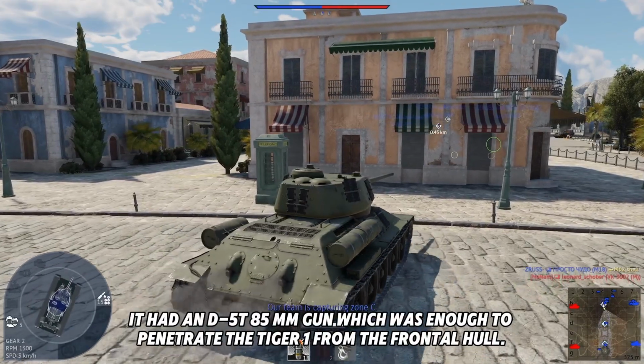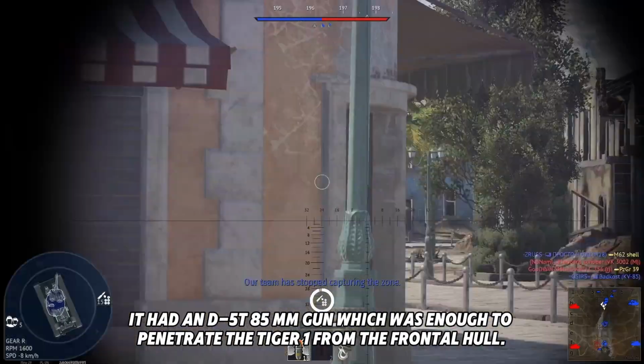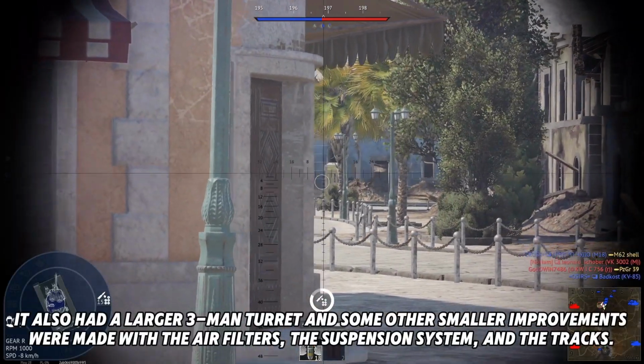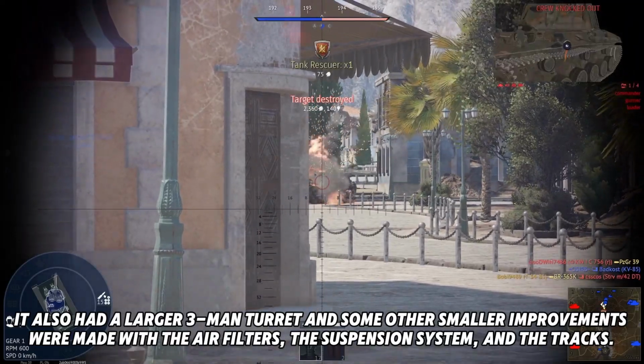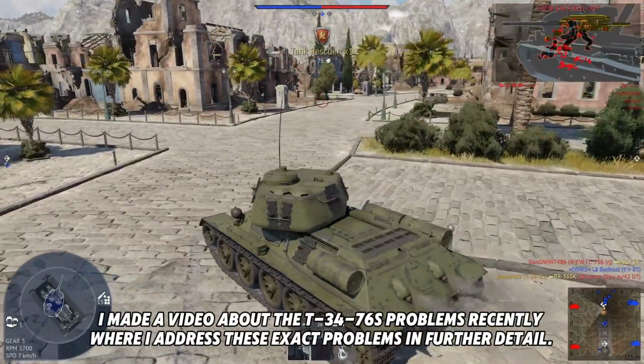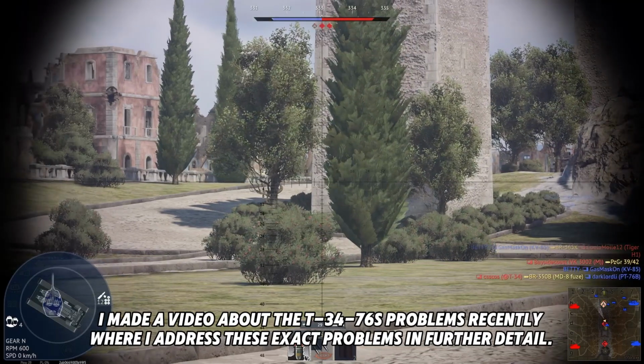It had a D-5T 85mm gun, which was enough to penetrate the Tiger I from the frontal hull. It also had a larger 3-man turret, and some other smaller improvements were made with the air filters, the suspension system and the tracks.